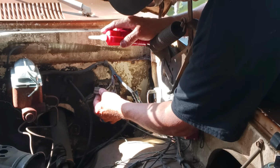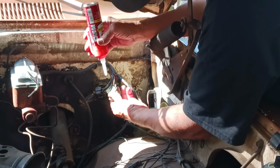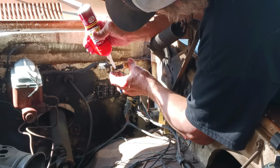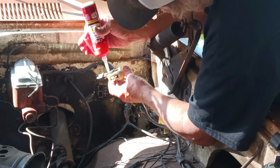Well, we may put this one in second. Anyway, it doesn't really matter. But I'm going to put a little of this on here. I know if you don't get this just right, it really comes out. Oops, see, like that right there, which is way too much.